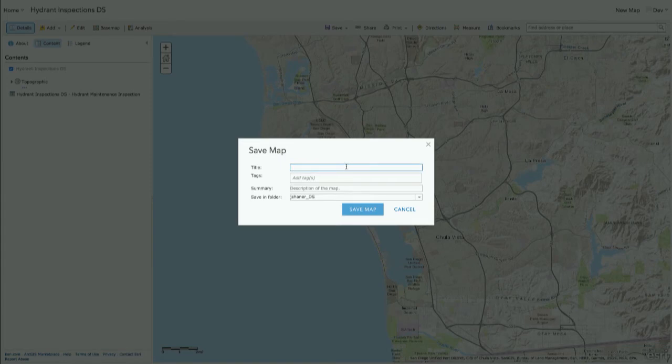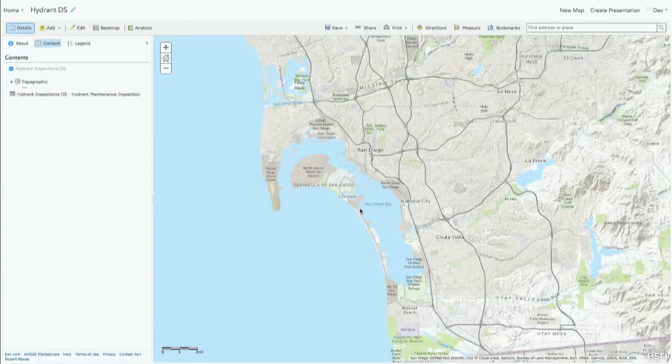I'm going to save this as Hydrant DS. Wonderful name. Going to make sure I add some very relevant metadata tags and save the map. And I'm purposely going to make a mistake on something so you can see it. Well, it's not really a mistake per se, but you'll see something that's grayed out there, giving you lots of hints.